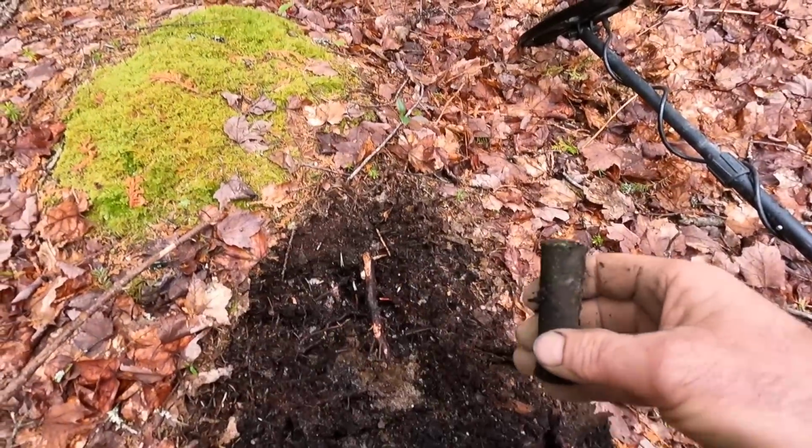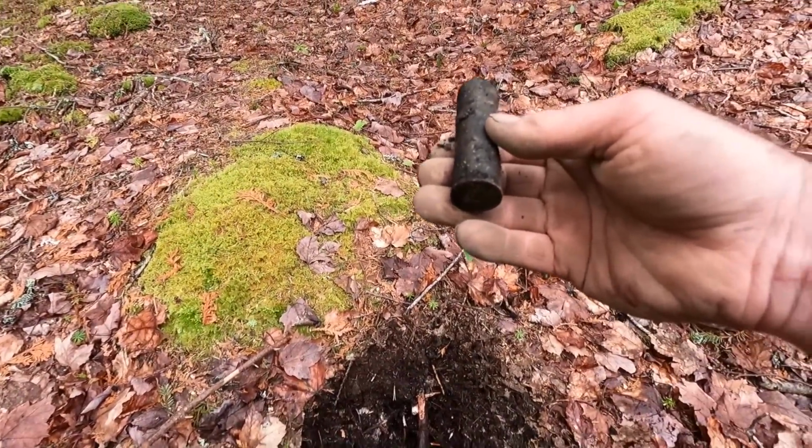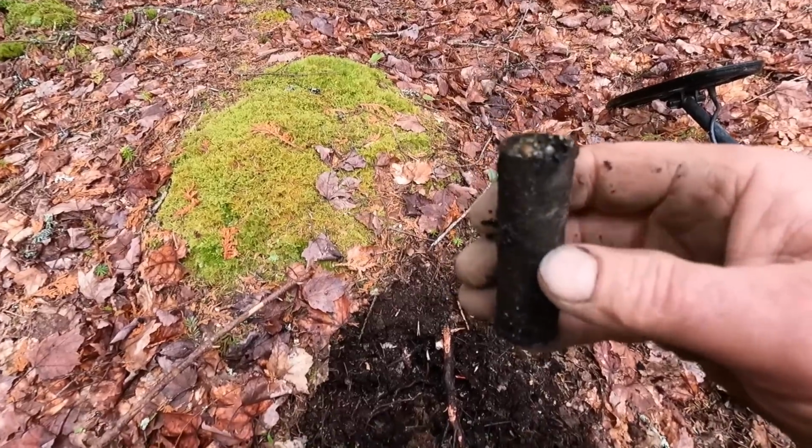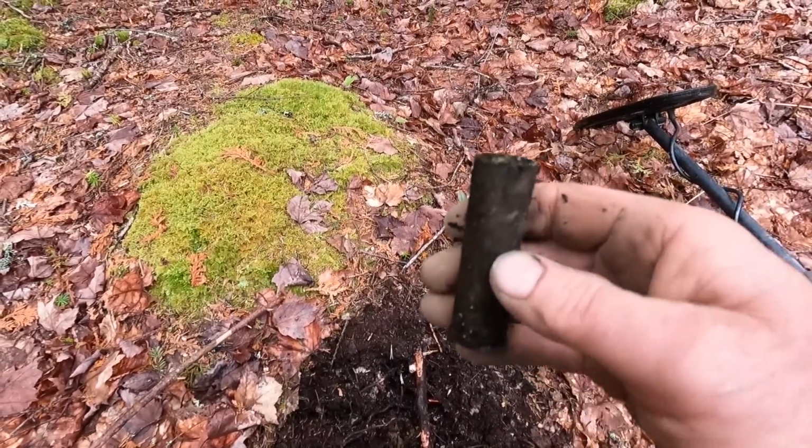And that's what I did, because everyone's still up there digging at the house, and I figured I'd just come down here in the woods, see what I could find. I found something pretty cool. First signal there, and I dug down, looky. I just did a video on these types of shotgun shells and how they're reloadable and whatnot. And look, it's still got the pellets in it. So someone dropped this whole cartridge right here.